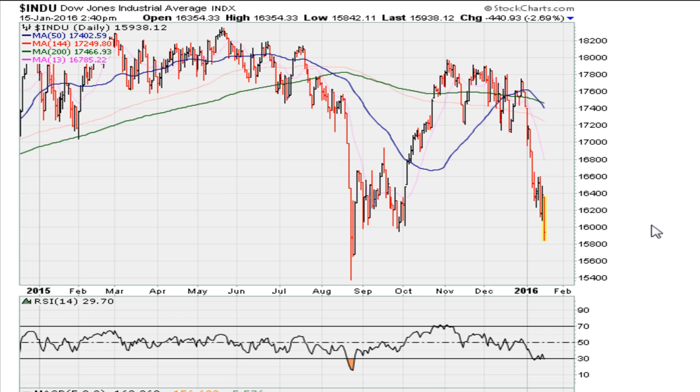If we take a look at the Dow daily, maybe what's going to happen is we might have to test these lows here, or maybe test the daily closing low there. So that seems like a logical place to set some targets, either the daily closing low somewhere around there, or the intraday low of August 24th 2015.